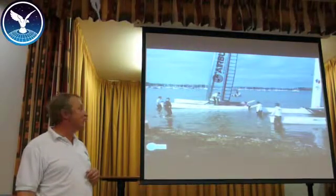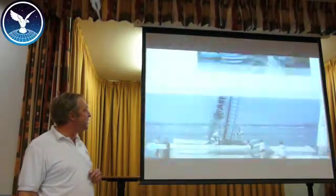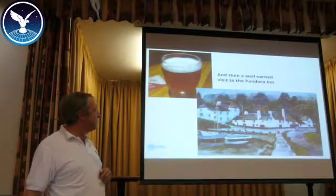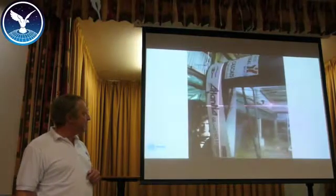Basically, we were in the water, couldn't believe it. We didn't go sailing that day because there was still quite a lot of stuff to do in terms of control mechanisms, but we gave ourselves a little reward. We took ourselves down to the pub and had a well-earned pint. But that wasn't the end of the day.